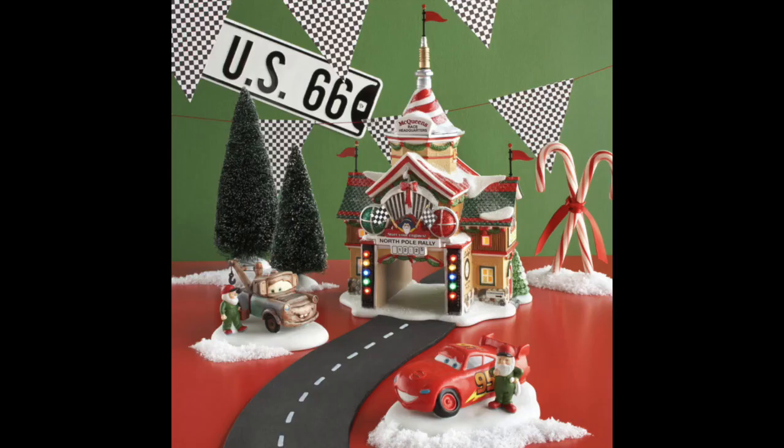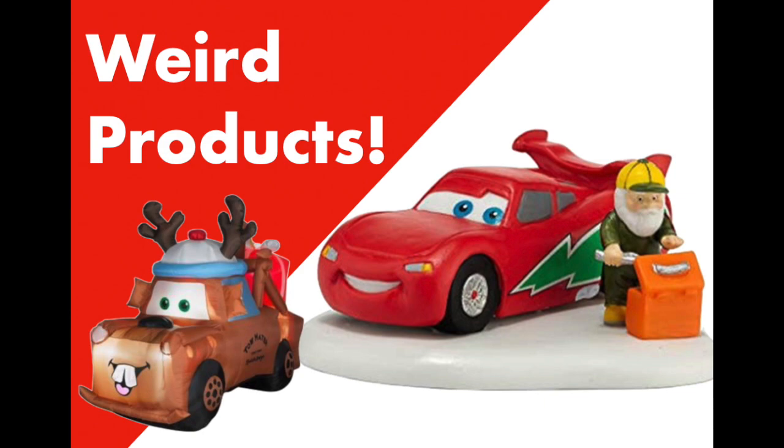The only other one of these that I could find out there was one of Mater with Santa. There's also this North Pole Rally Speedway setup that actually says McQueen's race headquarters. I did not realize that originally, so this really is like a full set of Cars themed ones. It's pretty cute. I really have nothing else to say about these. They're odd, but I think they're alright. Like I said, though, did not need to have anything to do with Cars, did not need that crossover in there. But there you have it, guys. A bunch of weird Disney Cars Christmas products.